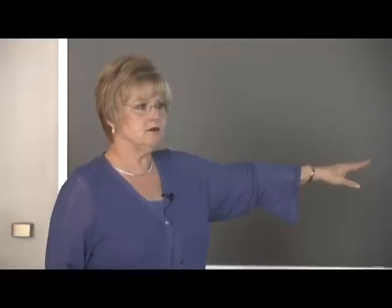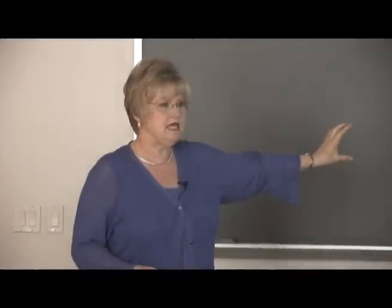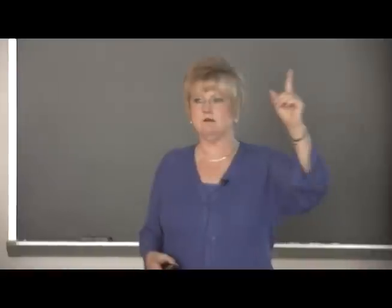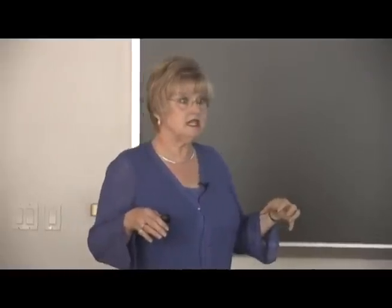Benjamin Bloom in 1956 came up with the domain of cognitive thinking skills. What he said was the first requirement is that you have to have knowledge. And I thought, wait a minute, isn't that the goal? We're going to learn stuff, right? No, he said that's the beginning step. That's the first necessary condition. You have to learn terminology, concepts, assumptions, theories. You've got to learn all these pieces before you can progress any further.